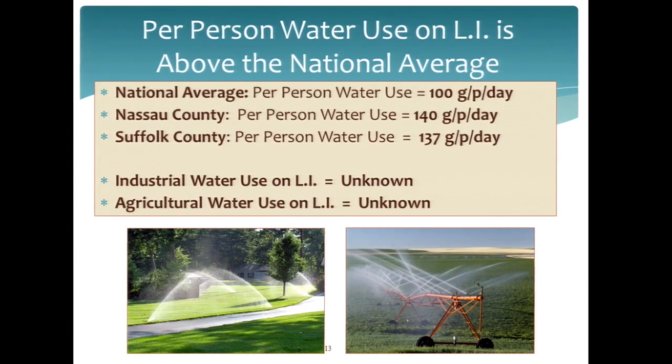People here on Long Island use a greater amount of water on a personal level than the national average. On average, people around the country are using 100 gallons of water per person per day or less. Here on Long Island, we use as much as 140 gallons per person per day, and some people use far more than that. This is all water that we track through our public water supply systems, but this does not include water that's used for industry or water that's used for irrigation activities.